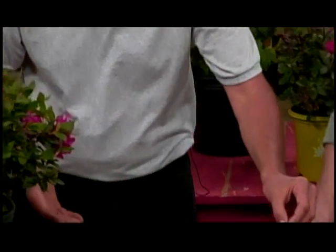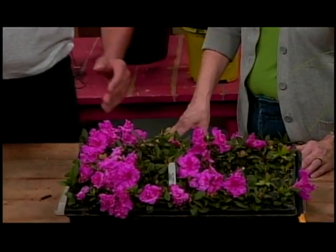Now, for a homeowner, that's the challenge. If they have fountains or some moist areas around the house in deep shade, they can stick their cuttings in a pot or in a tray like this, syringe them a couple times a day, maybe even put a plastic bag around them. But you have to be careful with plastic bags because you can get too hot inside the bags. So the key is to try to keep the humidity up.